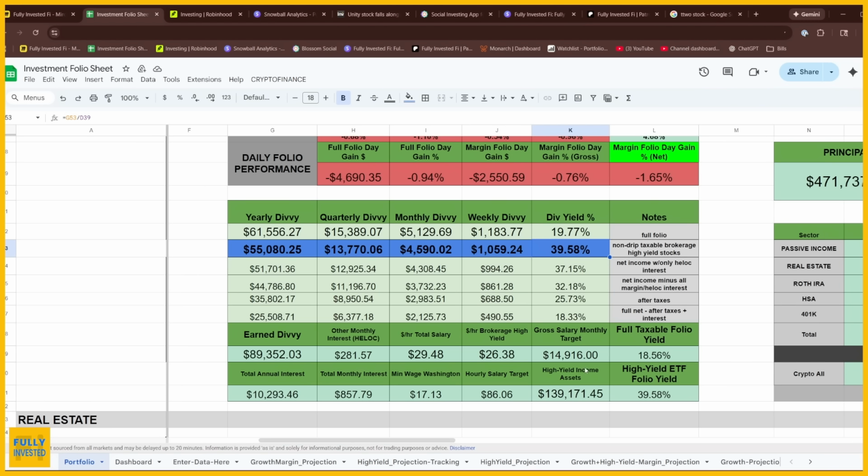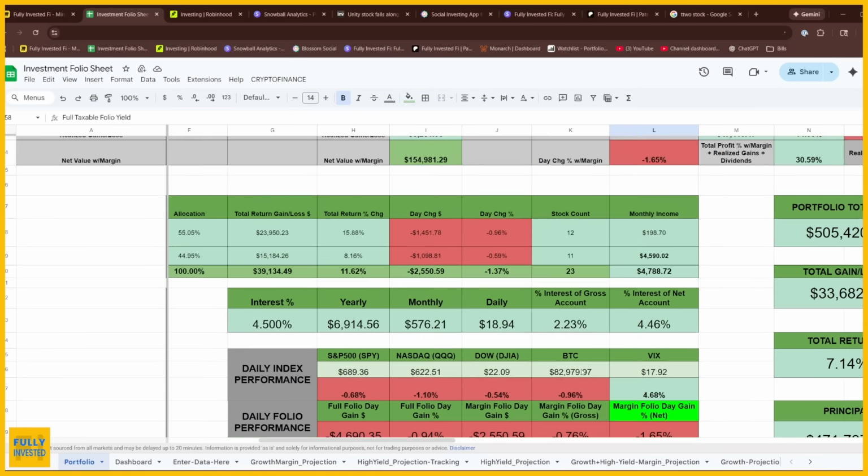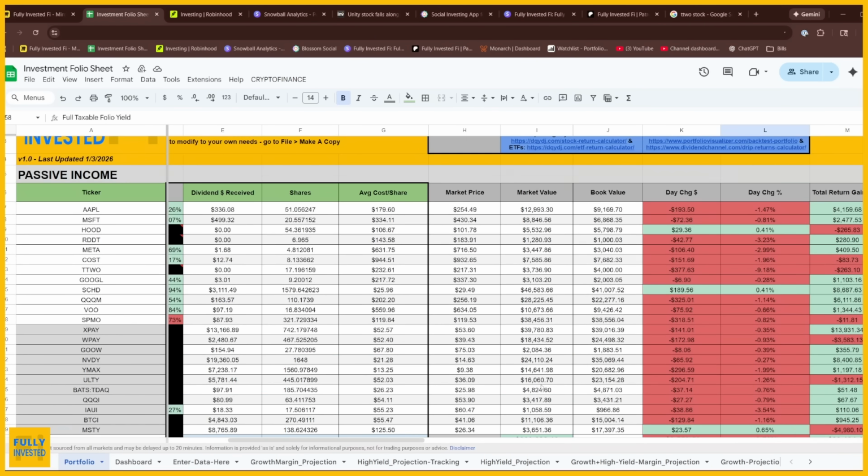If I go off only the assets invested into high yield income, it's the 139,000. That's the yield I'm getting for all my investments in there. If I go off the full value of the portfolio, over the full 309,000, it's actually 18.56%. So that's where the portfolio's sitting after that full investment.